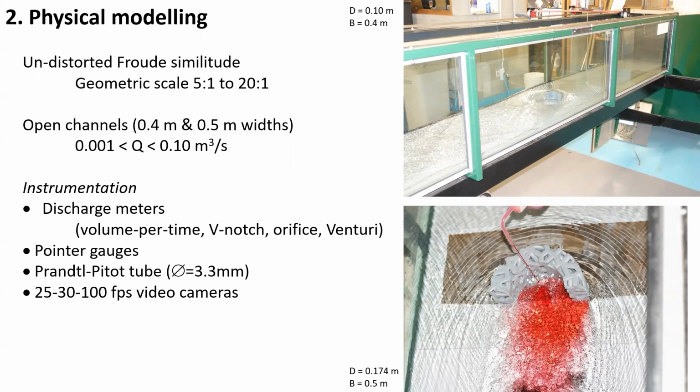Because of this very broad range of discharges, different discharge measurement techniques were used, ranging from volume per time for very small flow to venturi for the largest flow rates. In addition, pointer gauge and Prandtl pitot tube were used and complemented with video observations.